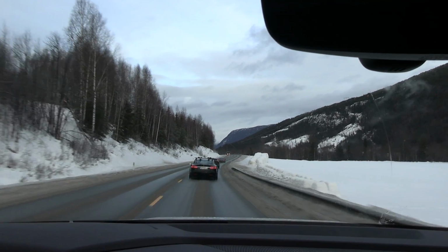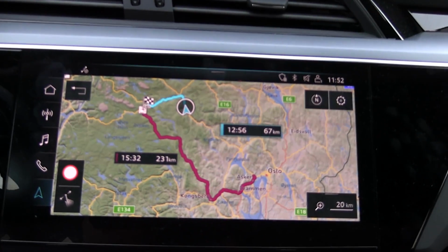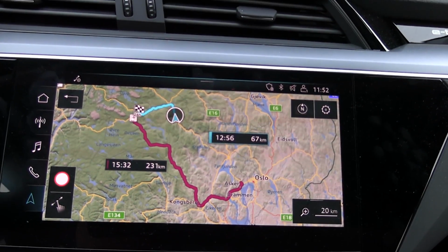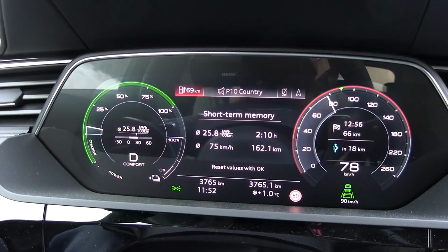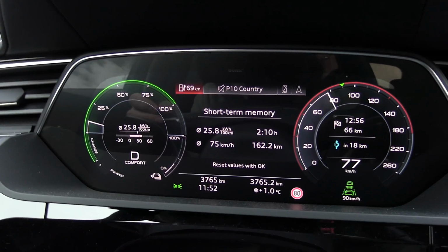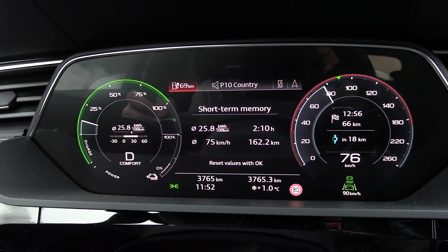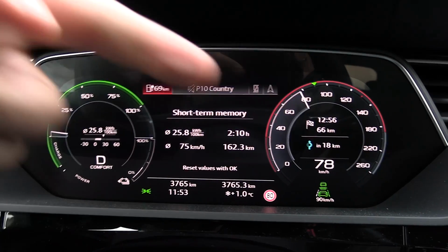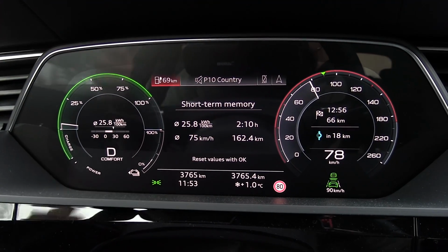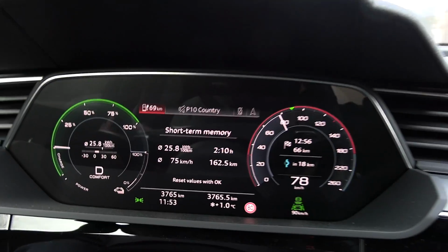We are getting close to Gol. We still have 67 kilometers to go to Geilo. So consumption is hovering around 258 roughly, but we haven't started going uphill yet after Geilo. So you see, 66 kilometers left to destination and 69 kilometers on the range meter. What the heck? Oh, are we gonna make it?